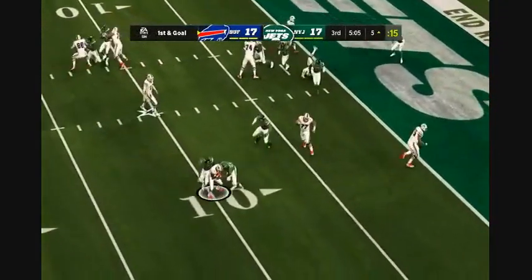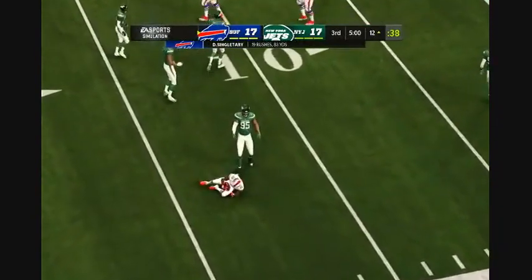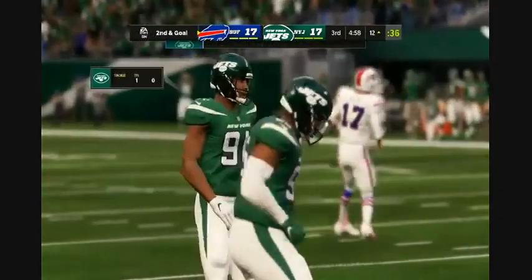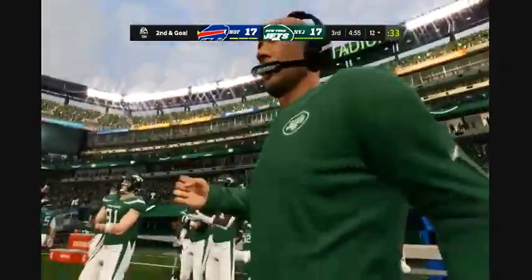They run here with Singletary. And they go the wrong way on this one. Losing yardage back at the 12. That's going to go as a loss of 7, and it'll set them back for 2nd down.